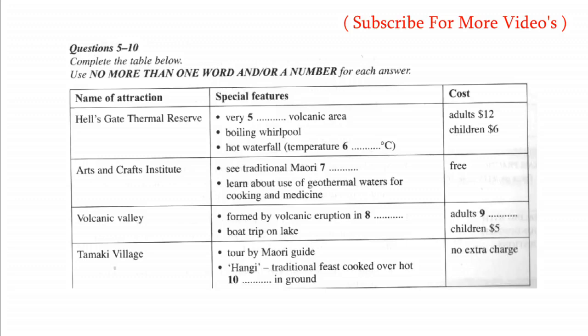So now let me tell you a bit more about these attractions. Just driving past the lake and through the town, I'm sure you've realised this is somewhere quite different from anywhere else in the world. So tomorrow, we'll start by visiting Hells Gate Thermal Reserve.